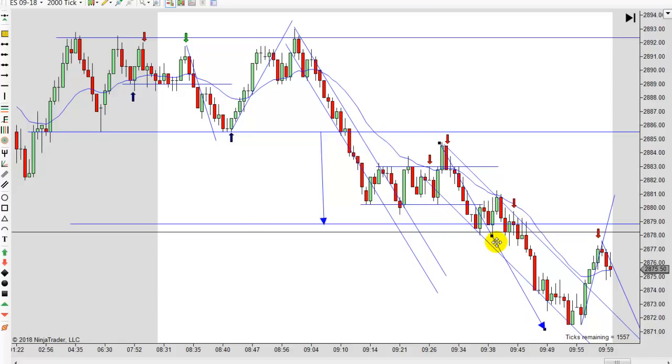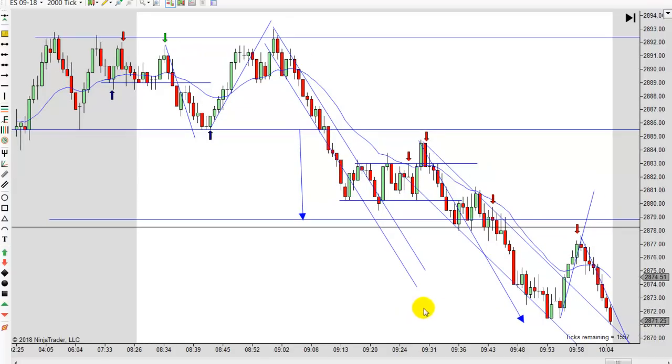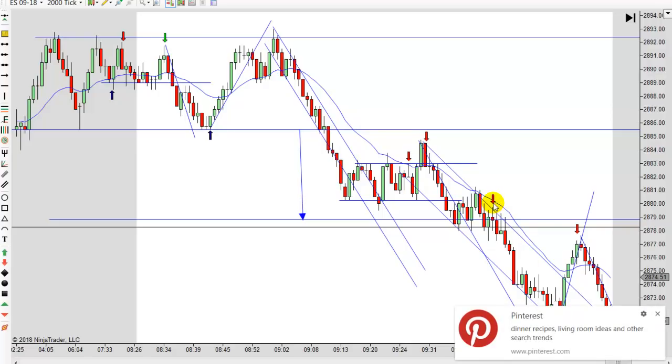Bring it over here and then look for a measured move. And we hit that almost to the tick. And so that would have been a perfect target. And if you enter here, you're going to catch a runner and you're going to be able to ride this down. And there was actually another chance to get in here on a failed second entry long as well.